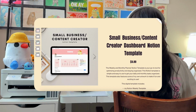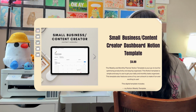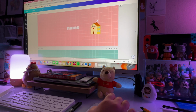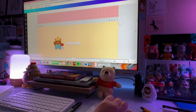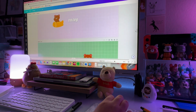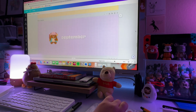And in addition to the tour, I also decided that I wanted to release a couple of my own Notion templates on my shop, so I had to finalize those as well. For the templates, I also had a fun little idea to add a little bit of my art to it. So I made some artwork for the main homepage banner and one for each month of the weekly page banners. In total, I had 13 illustrations to finish.